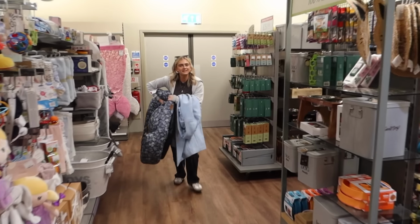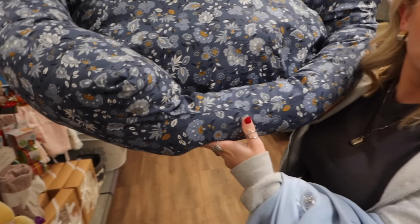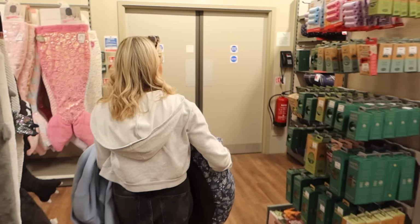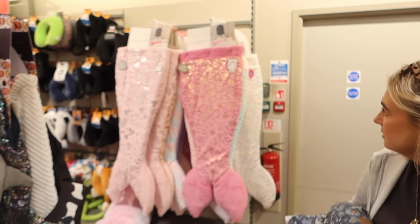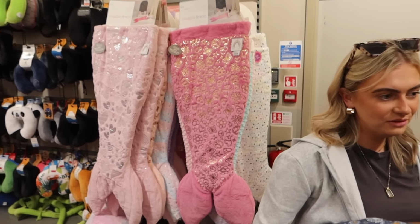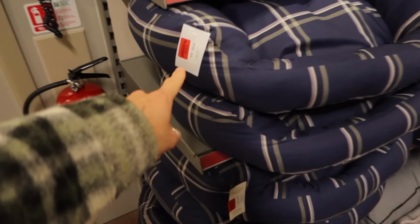Why do I turn around and just see you? Stop it. Where's it from? A fat face? It looks like... oh, that is cute. The Morris one's the smaller dog. Oh, well, our Labrador has gained a little bit of poundage in this renovation. Oh my god, stop it. Look what that's called. Maggie and Zoe. Would you like a mermaid tail blanket? Oh my god, look, they're all in the sale.